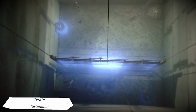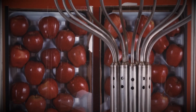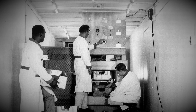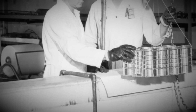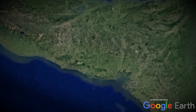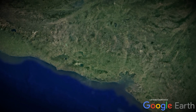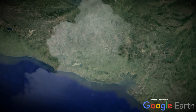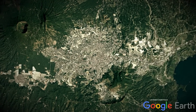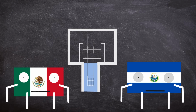Irradiation facilities are an important tool for the sterilisation of a multitude of different products, including the food and medical industries. And today's story will be talking about the latter. You see, most countries have some sort of radiation facilities, be it commercially or government owned, and El Salvador was no different. One such facility was built in 1974, being commissioned in 1975, based near the country's capital city, San Salvador. It was commissioned and owned by a Mexican, Salvadorian, Costa Rican consortium.